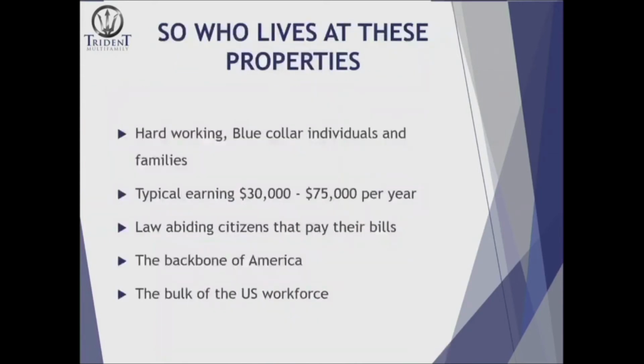These are again the hardworking blue collar individuals and families, typically earning anywhere from $30,000 to $75,000 per year. The rent metrics that we put in place as far as qualifying tenants, they have to have 3 times the rental in income, and so we really do a lot of due diligence on our renter profile to make sure that they are people that can not only afford the rent, but we create communities through our different community development programs within the apartment buildings to make sure that they're happy and stay for a long time.